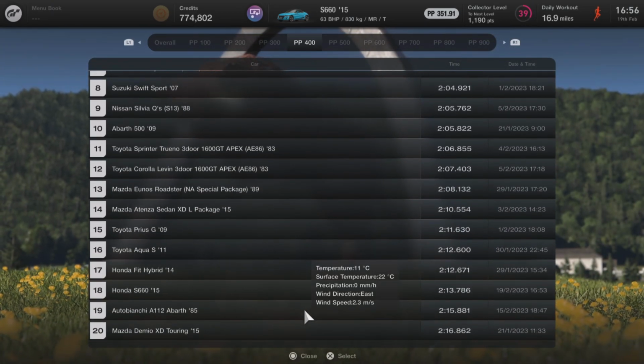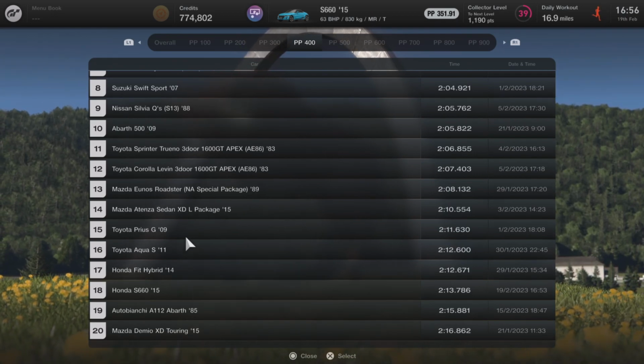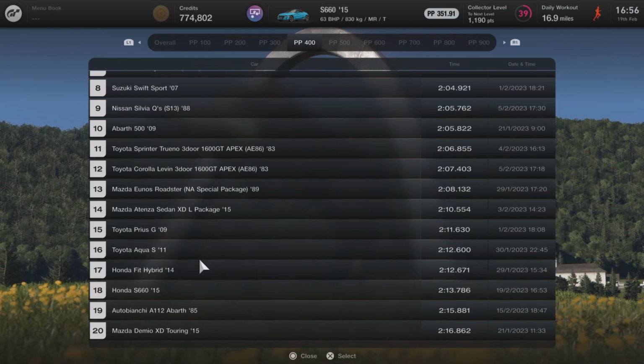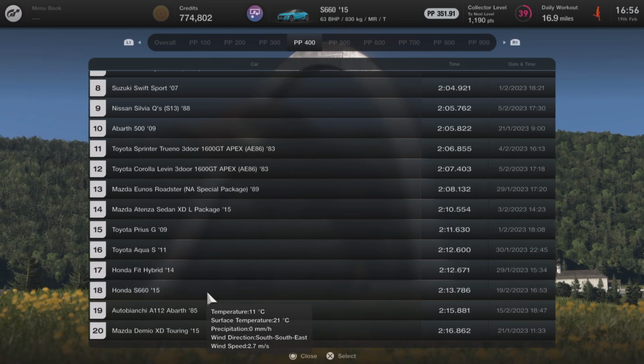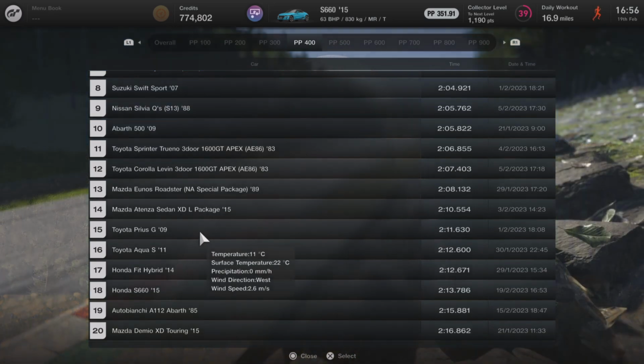Okay, so look at the times then. Where do we fit? Oh, so we are behind the Honda Fit and the Aqua. So it wasn't as quick. But it was quicker than the Abarth from last week, if you remember, the Autobianchi A112 Abarth 85. It was quicker than that.